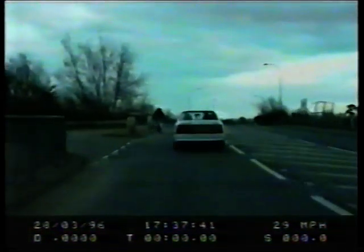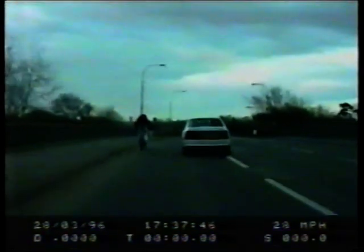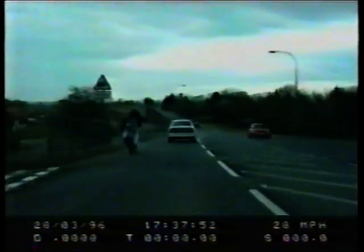It is perfectly possible for cyclists to be convicted for speeding. But if you look at the speed indicator at the bottom right of your screen, you'll see that, luckily for him, he hits 30 miles an hour and no more.